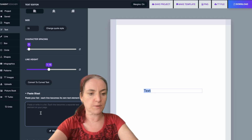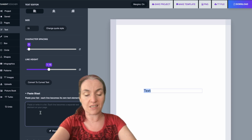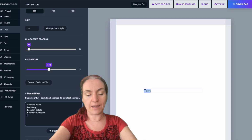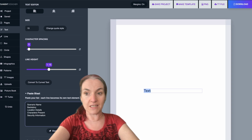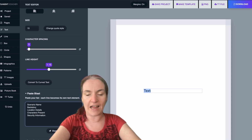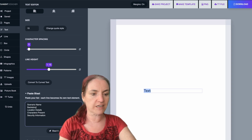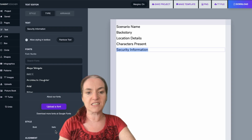So I'm going to go to Paste Blast here, and I'm going to say what fields are going to be on the page. So the first one is the scenario name. Then we're going to have a backstory. We're going to have details about the location, characters present, and then we're also going to put what kind of security is present at this location, because it's a cyberpunk game, so exciting things are going to happen. People are going to be hacking things, breaking into things. There we go. We've got 5 fields here: scenario name, backstory, location, characters, and security. And when I click blast it, it's going to put those fields on the page for us.